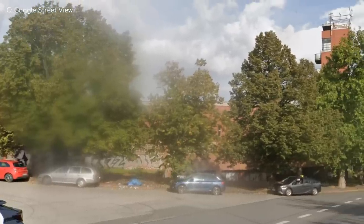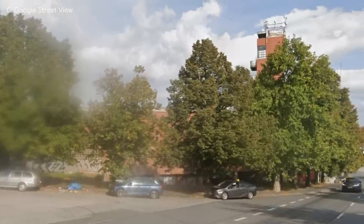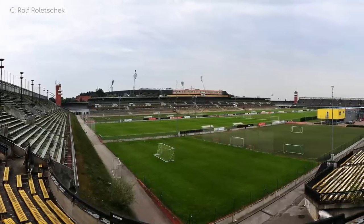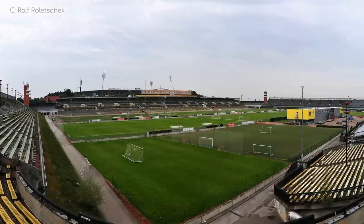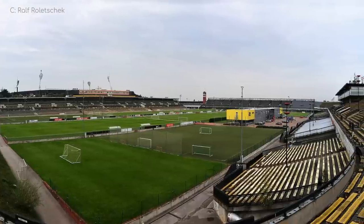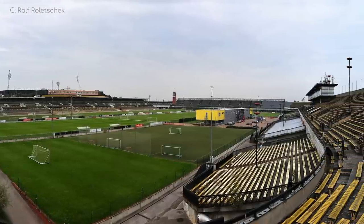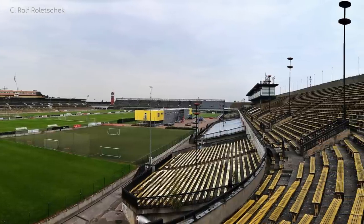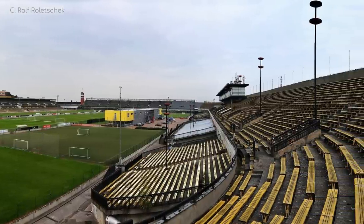Well, I was there in winter and the graffiti and broken windows were more apparent without all the foliage covering it up. It's now used by Sparta Prague as a training facility. I do like to see old buildings repurposed like that. And there's certainly no shortage of space on the inside. There's basically 7.5 fields in here.